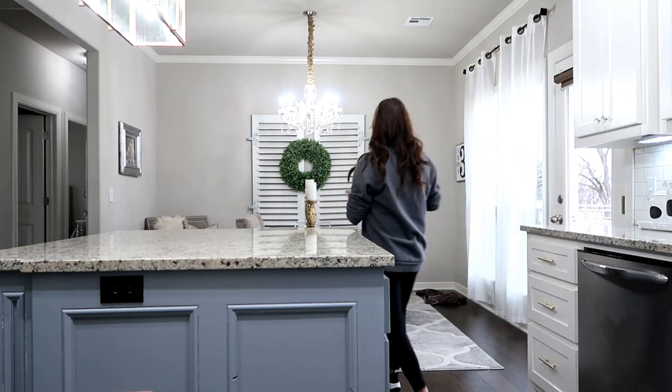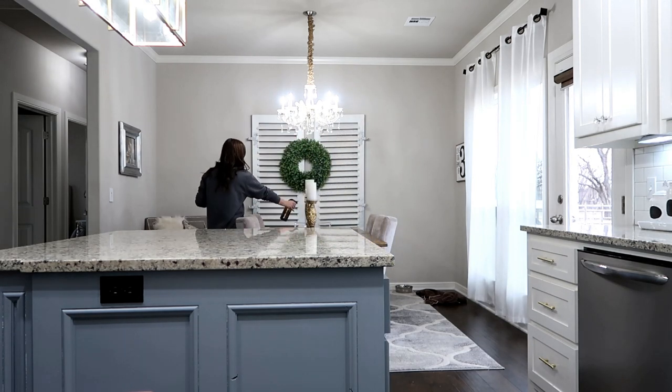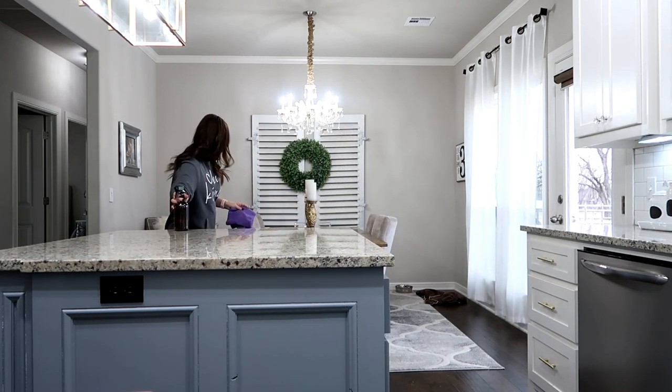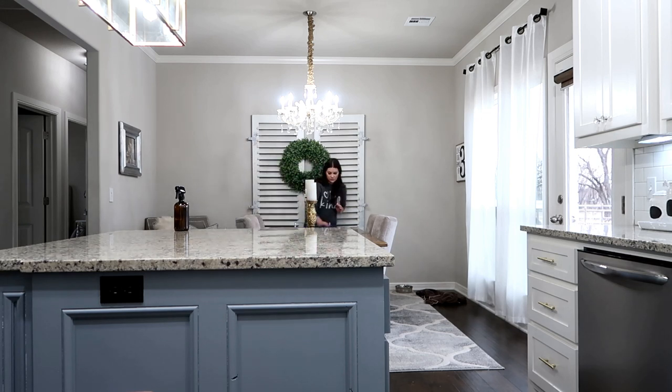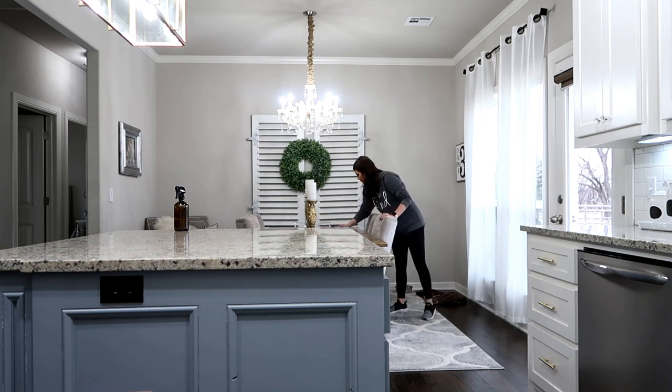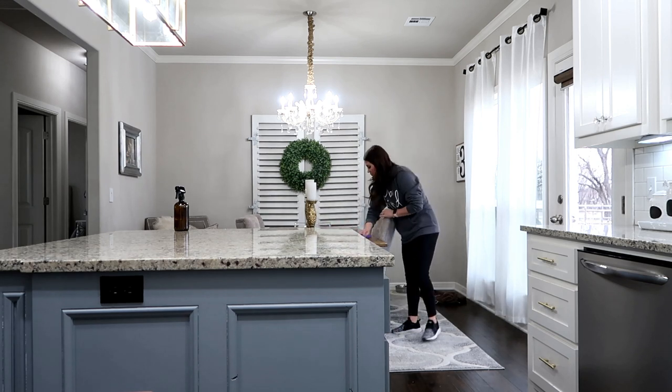So every time I clean off my countertops, I feel like I have to spray down my table and clean it as well, even if it's clean. Does anybody else do that? I think because I want the whole kitchen nice and shiny and fresh, but do you guys ever clean things that are already clean, or is that just me?